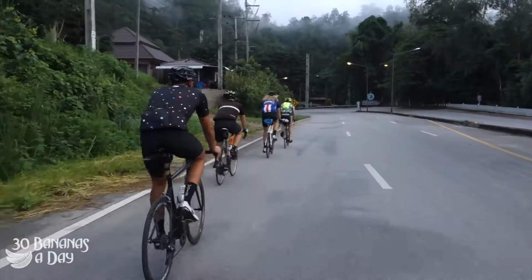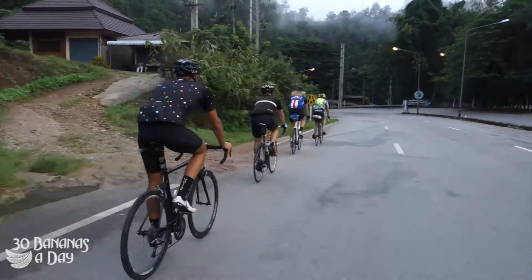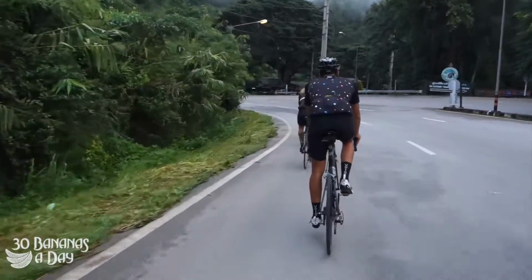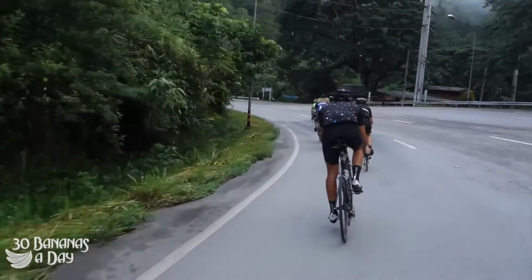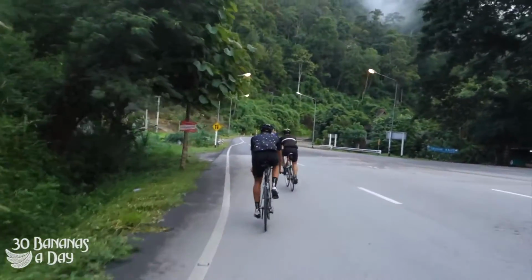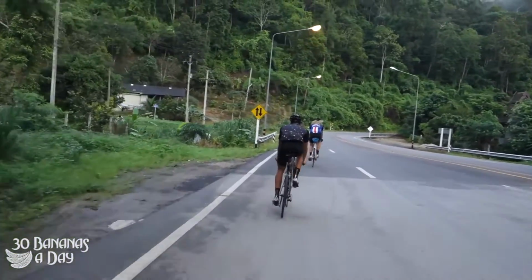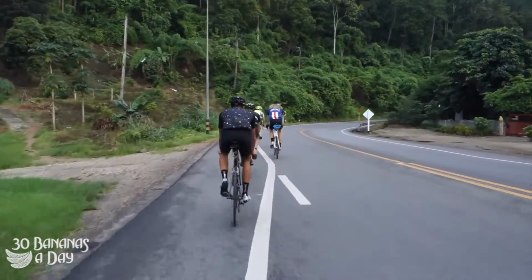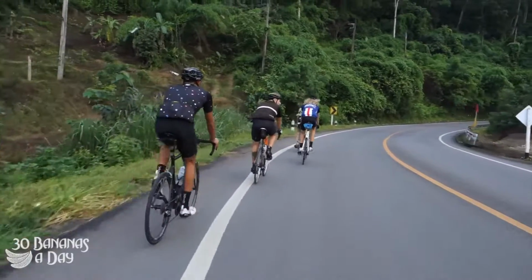You can see Erwin here. He's getting out the saddle, just to relieve the saddle tension, minimise friction and pressure. So you click it up in a harder gear. You're not pushing harder watts, you just put it in a harder gear and dance out the saddle for maybe 10, 20 seconds, and it just alleviates that groin area of the crotch, takes the pressure off the friction. That's the big tip, is get out the saddle frequently. I get out the saddle every few minutes.